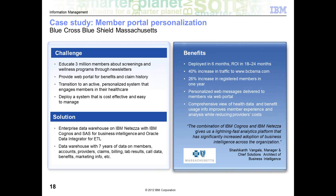So they turned to us, and we built them a data warehouse with Cognos on the front end for reporting. It's an enterprise data warehouse that has grown to 15 terabytes in size with over 1 billion claim lines. Their data warehouse is now housing a rolling 7 years of data that includes member, accounts, provider enrollment information, lab results, call data, referrals, and they're analyzing over 15 data marts that analyze and store member, account, and provider-specific metrics. And the executives think that this is a very key strategic system for them that provides them a competitive advantage.